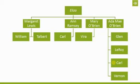Now, here are some of the 11 children of Eliza Jones. So she has a daughter, Margaret Lewis, who, if our records are correct, had 2 children. Eliza had 2 children with her first husband, Daniel Lewis, and Margaret is one of those children.